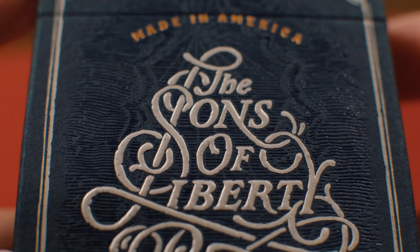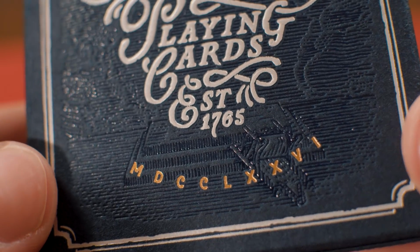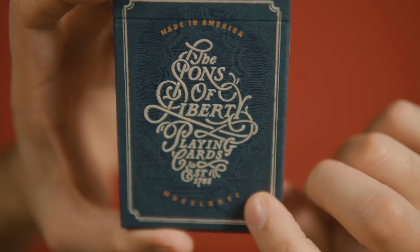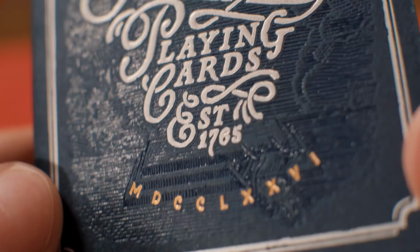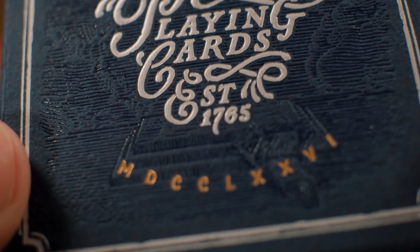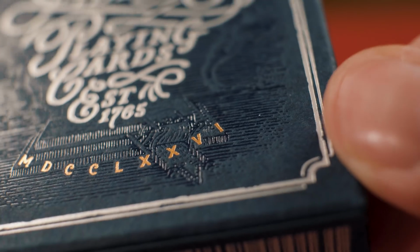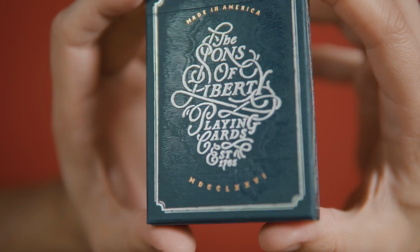The front of the deck reads the Sons of Liberty Playing Cards, established in 1765. Above it announces in gold that the deck is made in the USA by the United States Playing Card Company, and the bottom has the Roman numeral iteration of the year of America's independence, 1776, which is an odd discrepancy from the 1765 printed above. Behind the text, ghosted into the background, is additional embossed linework evoking clouds or smoke.